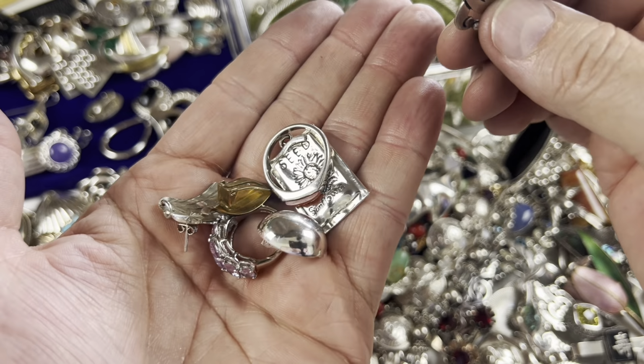There you have a ring. Black onyx and mother of pearl. I got a vermeil. We got a match here. I'm assuming that's amethyst and blue topaz. Until checked.